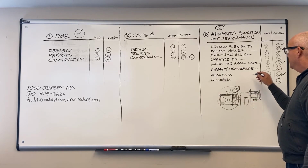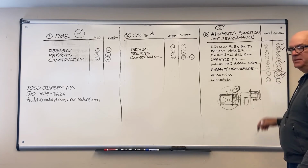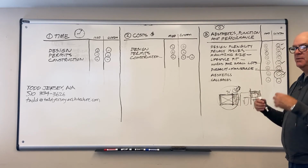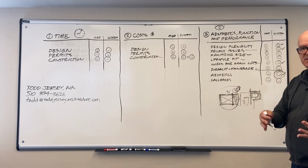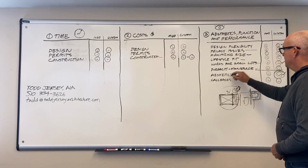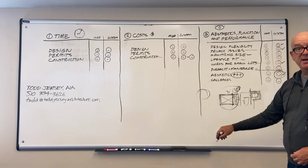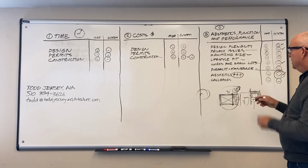Aesthetics, this again, is a place where custom-built is going to shine. You get the colors you want, you get the exact looks you want. We can pair the building exactly with the context, with the existing house, and so forth. So big plus on aesthetics. Our buildings are much better looking than modulars. Although the modular looks pretty slick on the advertisement, they don't fit the context very well.